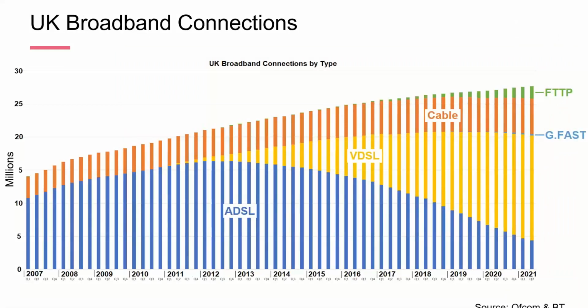I want to now look at the broadband connections that we currently have connected in the UK, in the total number of connections by type. This is the number of people who are connected to these different services, which is slightly different to another term which is called properties passed.